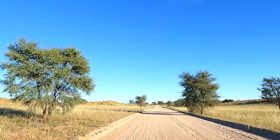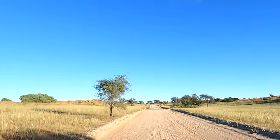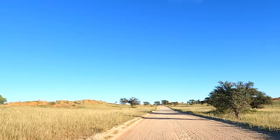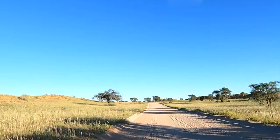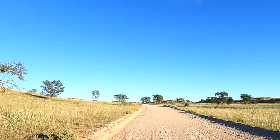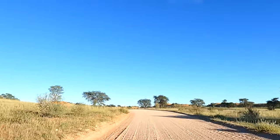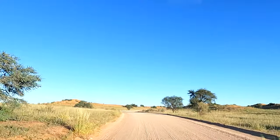And last night, when we arrived back at camp, we were just starting to make our supper, and Rose said, "Hey, there's a cheetah." The cheetah had walked up the road into Rupert's campsite and walked right towards our camp and then turned off and walked down the middle.